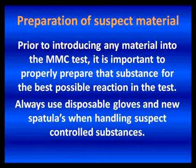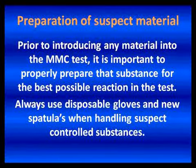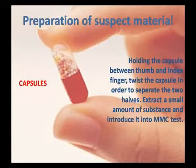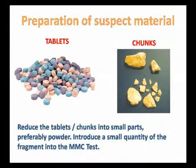Preparation of suspect material. Prior to introducing any material into the M.M.C. test, it's important to properly prepare that substance for the best possible reaction in the test. Always use disposable gloves and new spatulas when handling suspect-controlled substances. Capsules. Holding the capsule between thumb and index finger, twist it to separate the two halves. Extract a small amount of substance and introduce it into the M.M.C. test. Tablets, chunks. Reduce the tablets or chunks into small fragments, preferably powder. Introduce a small amount of the fragment into the M.M.C. test.